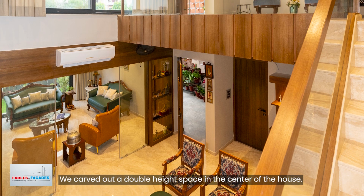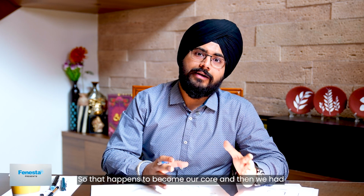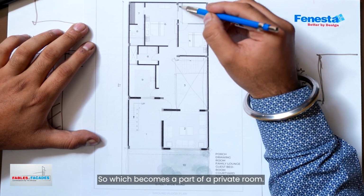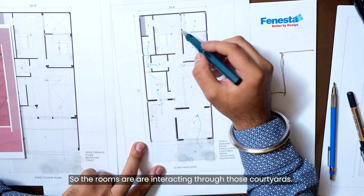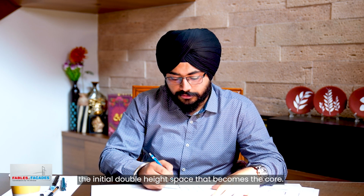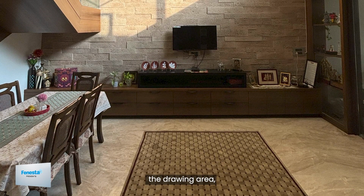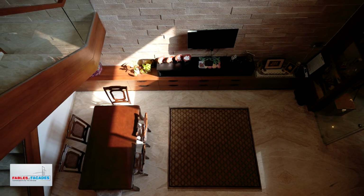We carved out a double height space in the center of the house, so that becomes our core. And then we had a small interactive courtyard at the backside, which becomes a part of a private room. So the rooms are interacting through those courtyards. The 4 bedrooms turn towards those courtyards, and the initial double height space becomes the core. So all of the other activities, the lounge area, the dining area, the drawing area, the kitchen area, all get connected right here at this court.